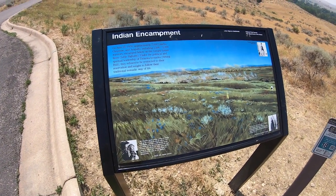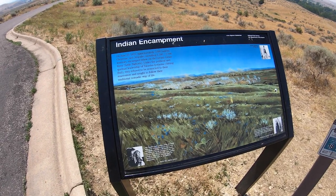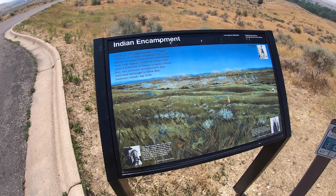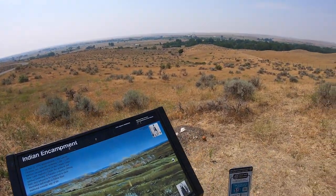According to this, 7,000 Lakota, Cheyenne, Arapaho, including 1,500 to 2,000 warriors, encamped on the Greasy Grass River, the Little Bighorn. They're all down here in the bottom.